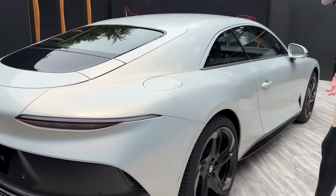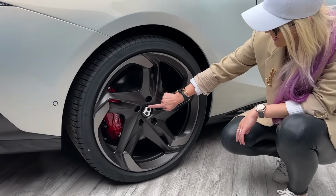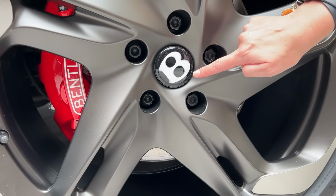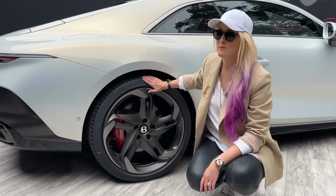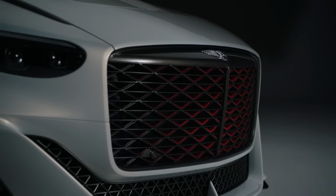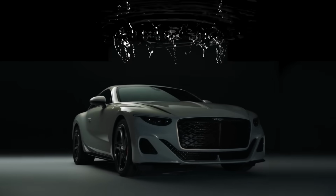So we have 22-inch wheels here, and I quite like the design on these. So now what's cool is they now have a weighted B. They're spinning. I love this. So basically it means the B will always be upright as the wheel turns. This car is limited to 18 pieces. That's it. They're all sold out, gone. Because there are only 18 pieces, you can make it however you want it to look. Every single finish can be tailored to what you want.